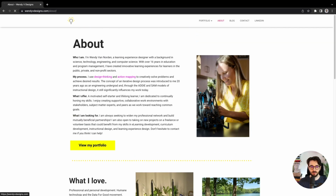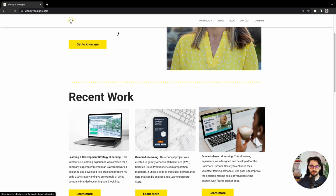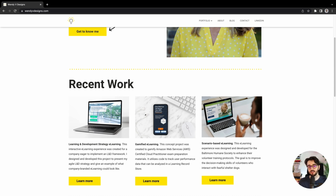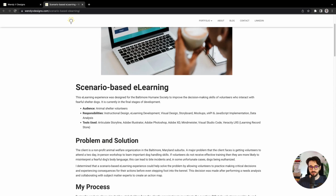Before we go to that contact page, we are going to view the portfolio, which just kicks us back to the home page. And Wendy did something interesting with her projects. So Wendy hit the ground running immediately with the scenario-based flagship project in the bootcamp. So if we look at this, let's dive over to it. Wendy got off to a great start. Wendy has a really strong concept. It is a scenario-based project.